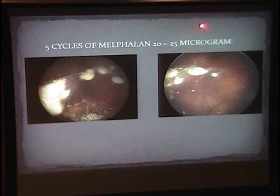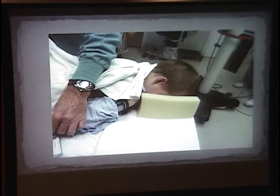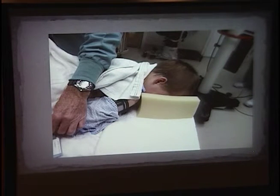So with the melphalan alone, the inferior vitreous seeds you see have really nicely responded. All these are just calcified seeds, but there is a central globe which maybe has shrunk a little bit because it's not as fuzzy as the other one, but really not a very good response. So at this time, we could have continued giving the melphalan, but I decided to go ahead and add topotecan along with the melphalan, and this kid got 3 additional cycles of melphalan with topotecan.